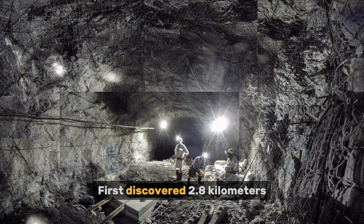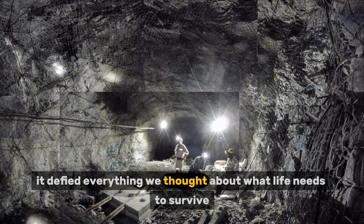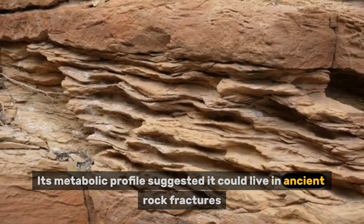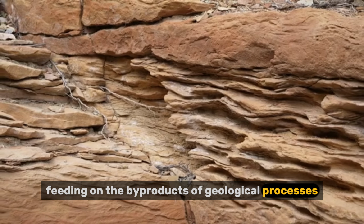Desulforudis audaxviator, literally, the bold traveler, is a deep earth bacterium that can live in complete darkness with no oxygen and feed off radioactive decay and sulfate. First discovered 2.8 kilometers underground in a South African gold mine, it defied everything we thought about what life needs to survive. Its metabolic profile suggested it could live in ancient rock fractures, feeding on the byproducts of geological processes.